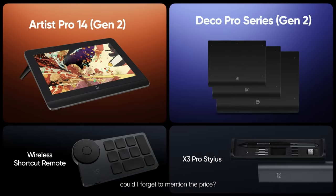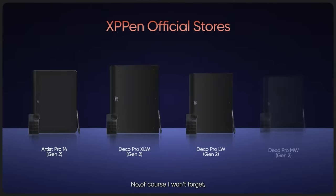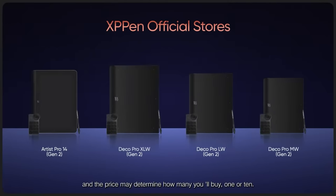Did I forget to mention the price? Your biggest concern? No, of course I won't forget, and a price may determine how many you will buy, 1 or 10. So let's go to the price page that you care about the most. Our new Pro products will be available on the XPPen official stores. Due to the issue of freight, the time and quantity of products on the shelf will be slightly different. We will also speed up the production capacity so that everyone can have new XPPen products for creation as soon as possible. The guide price will be as follows.